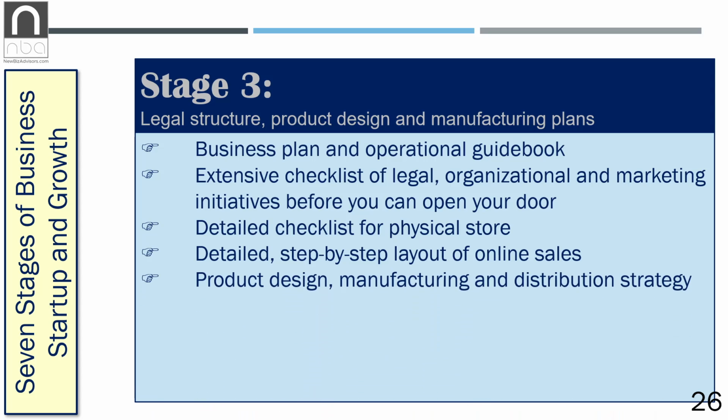But whether you're an online store or a physical store, your product design is ultimately what everything boils down to. Your manufacturing standards, distribution strategy, and packaging strategy: how would customers receive the product, how would they open it, how would they use it? All of these factors are really critical, and the best design and the best planning could be completely swapped out if you don't have the basic fundamentals in place. So in this stage, we'll go over the very basic fundamentals.